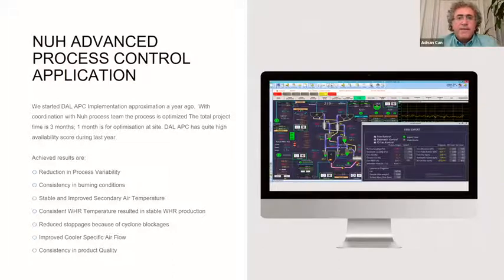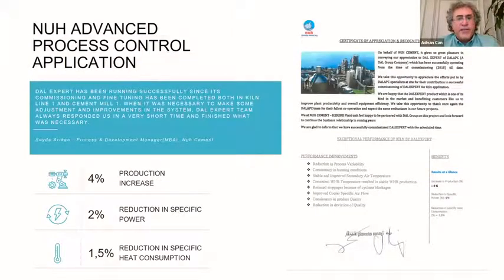And the benefits the system provided are process stability, consistency in burning conditions, stable and improved secondary air temperature, consistent process temperature to VHR, resulting in stable VHR operation, reduced stoppages because of cyclone blockages, improved cooler air specific flow, and consistency in clinker quality. And we have achieved a very good performance improvement of 4% increase in production capacity, 2% reduction in specific power, and 1.5% reduction in specific heat consumption. And again, we are very glad and very proud to announce that we have a very happy client for the expert system as well.